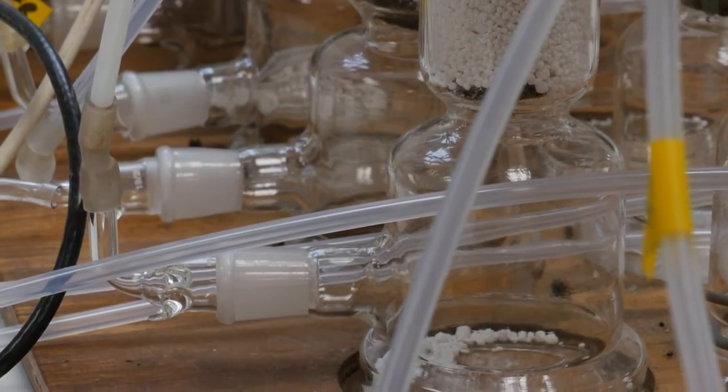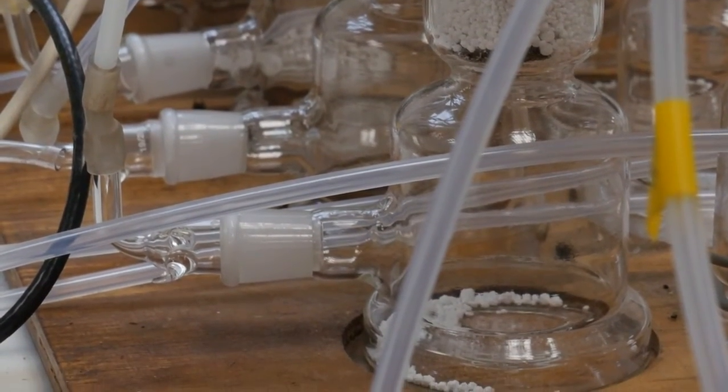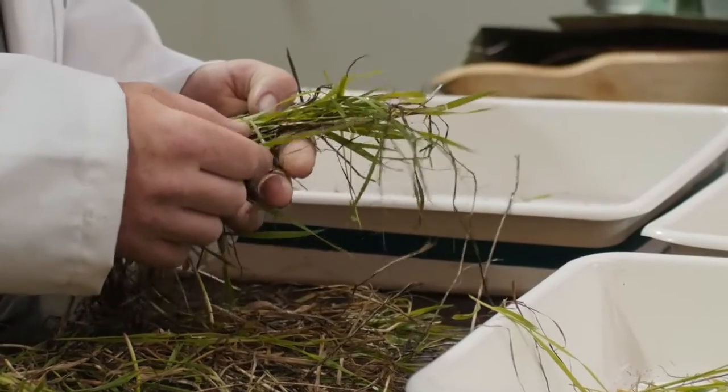I'm a postdoctoral researcher working on the Diverse Forages project. The idea of this project is to find an environmentally friendly feed for dairy cows, which works on both the productive level and the economic level.